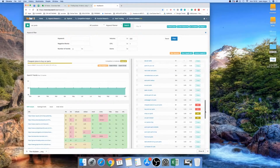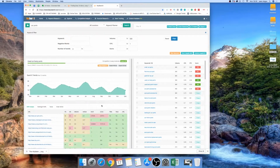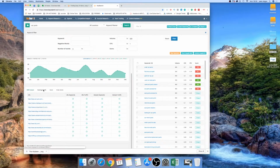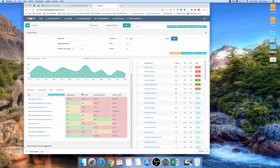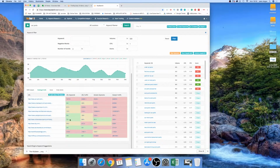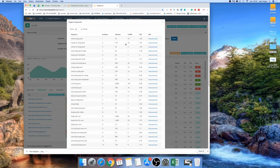So what I do now, say for example I found a word like this, I'd go to these actual sites here. I can see there's one here that has a reasonably low domain authority and page authority, so I might be able to tackle a site like this. So what I'll do is go over to rankings, and then I'll look at the other keywords that they're ranking for. So it was Rockwood Auto Parts, yeah, so Rockwood Auto Parts, I can see other words that they're ranking for, and I'll basically get all of these.